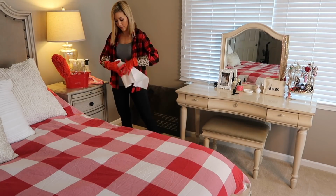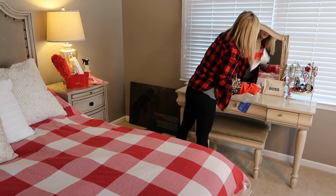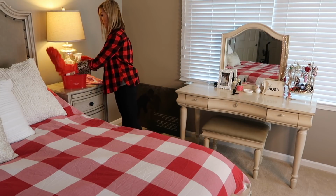I'm using the Method Mint Glass and Surface Cleaner on the mirrors and the Mrs. Meyer's Peppermint scent to wipe down all of the furniture.